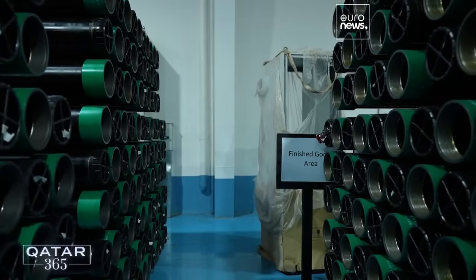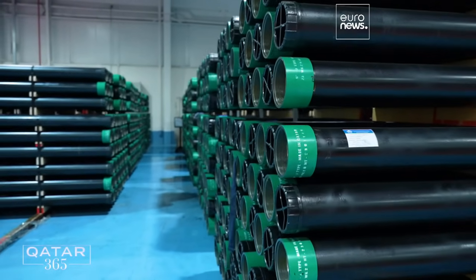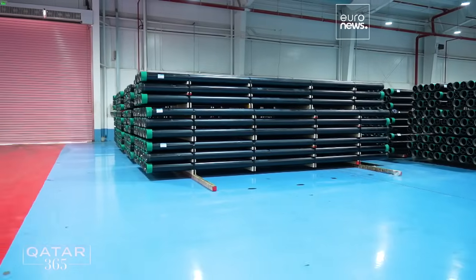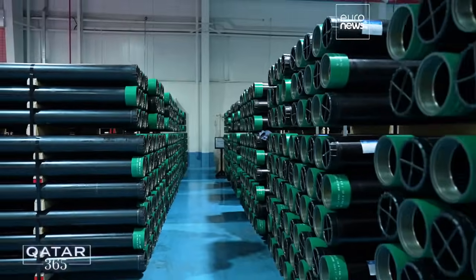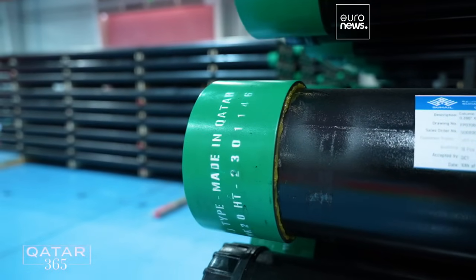These industrial pipes are waiting to be packed and shipped halfway across the globe to the US. The pipes don't leave the factory until they're thoroughly checked and painted with an important label, Made in Qatar.